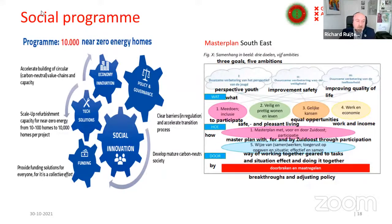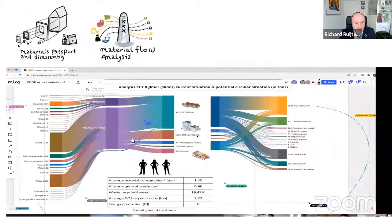And what we say, if we also have a social program, we say the social innovation is how to get people along to get to those energy neutral buildings and also improve the existing buildings. So we have a special program for that. Also, this is the area of the Belmar, we look at what kind of food, water, and building materials we have and what we can reuse to make it better. So we also did that with material flow analysis and material passports of the existing buildings and outer space.